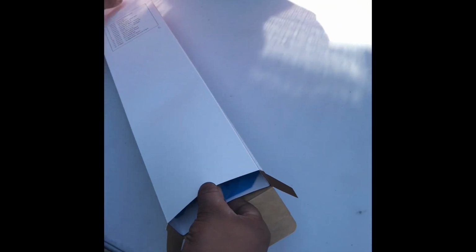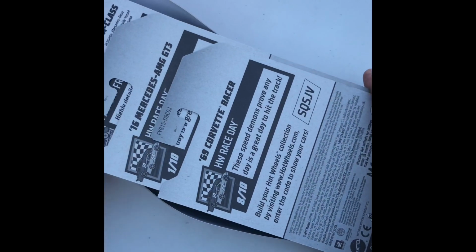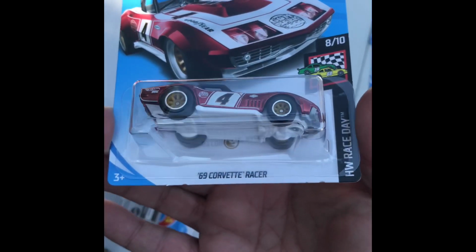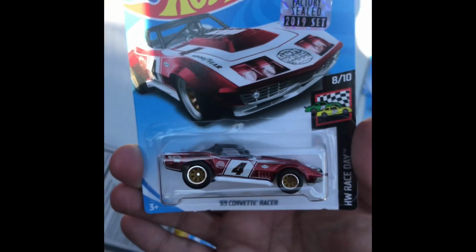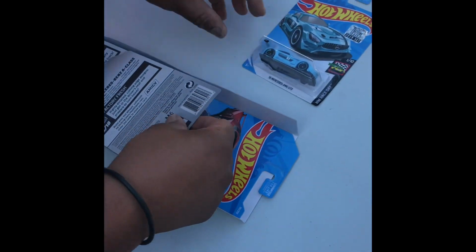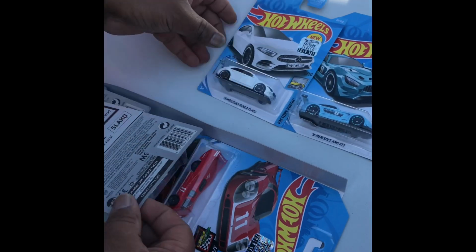Oh, this one is a little tight. That's what she said. I already know right off the bat. Oh, yeah, bang, baby. This one's a beauty. That's a beauty. I was missing that one. There we go. Nice AMG over there.